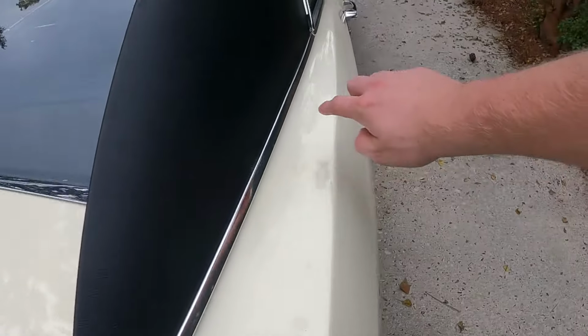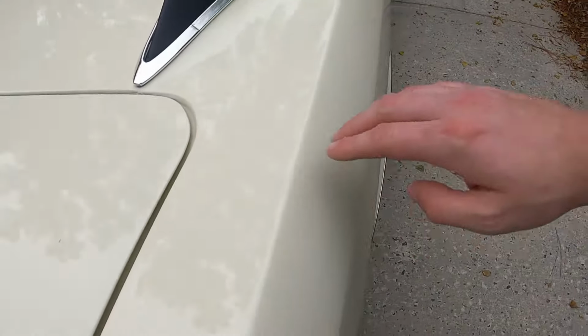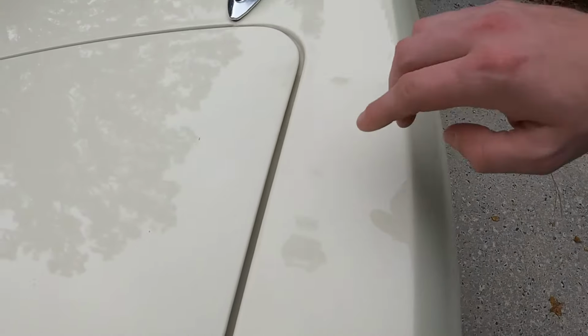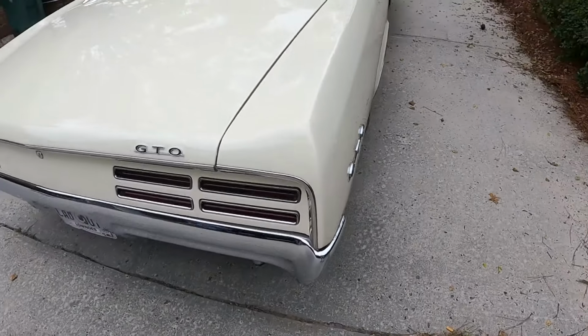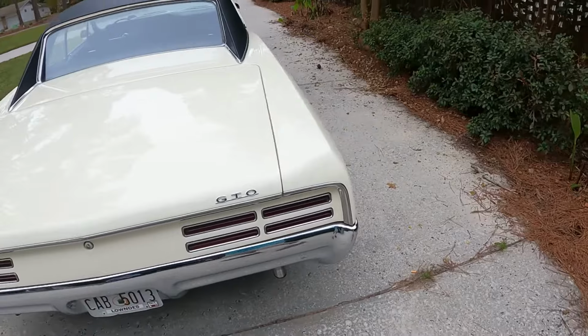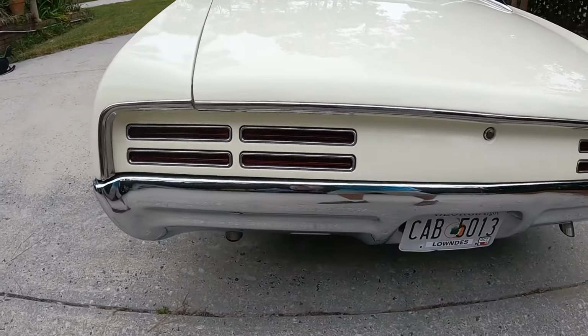This line comes up this way, and then it connects with this line that comes back down here. And it's also angled. I don't know if you can tell the angle there on the screen. You can probably see it more a little bit back here. But just check out these tail lights and how they're designed.